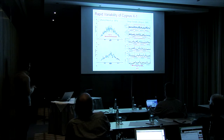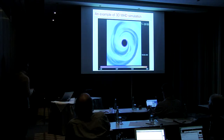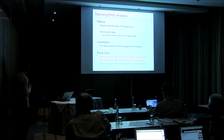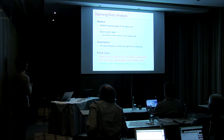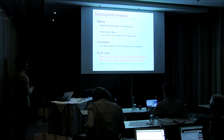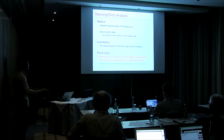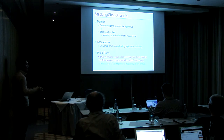So the third one is rapid variability. As you know, Cygnus X-1 showed very rapid variability, as was known in the ancient ages. This is an example of a 3D image simulation where matter is falling onto black holes. To study this rapid variability, we adopted the stacking analysis, not the frequency analysis. Stacking analysis is to determine the peaks in light curves, and then to stack the data according to time relative to each peak, so that it just stacks every peak. And we need the assumption that universal physics is controlling, and some time variability is needed.